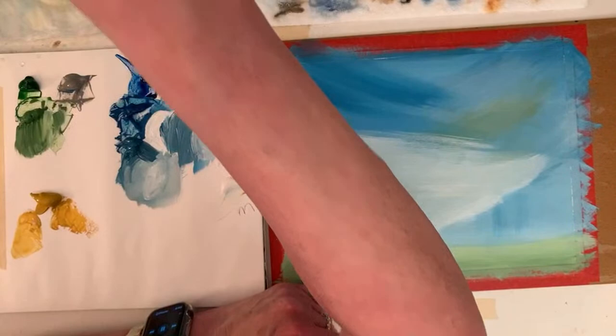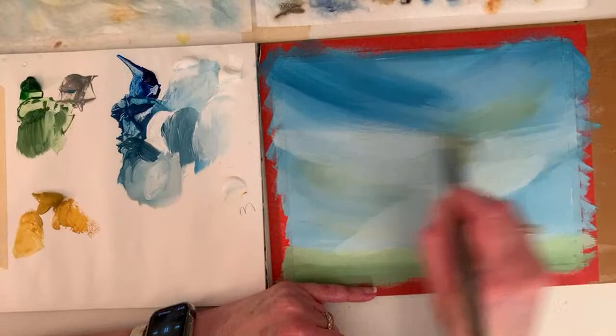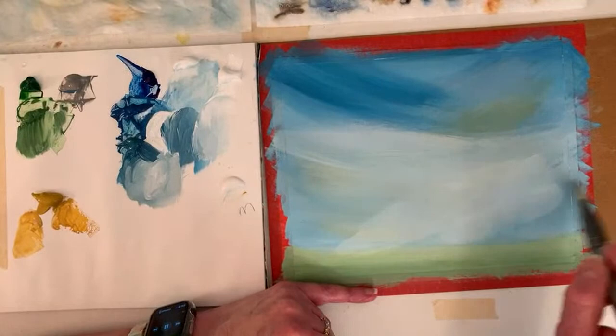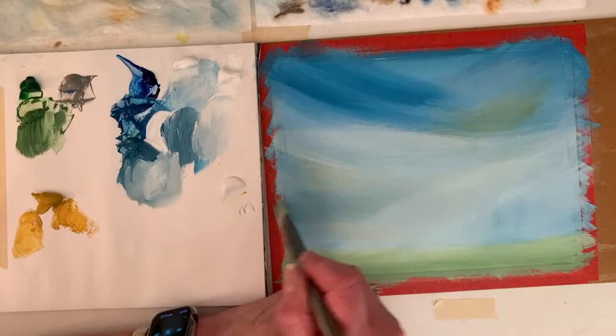Or some matte medium. I kind of like water. I'm going to paint up my water's ring. Cheaper. Yeah, I use both, but it just kind of depends on what I'm doing. For this, I just like grabbing the water. It's quick. It thins it. Now I really lightened it up.